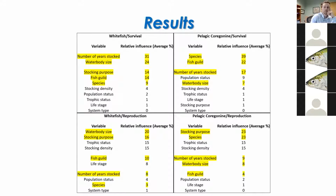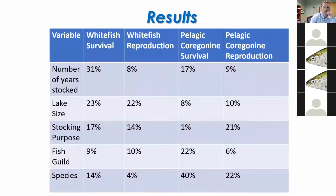So given the influence of these 5 variables, we think that they likely represent important considerations for managers undergoing a coregonine stocking program. So here are the 5 parameters that I identified before in what I hope is a bit more of a digestible format. So in the leftmost column, we see a description of the variable, and in the columns on the right, there's their relative influence for each model iteration.